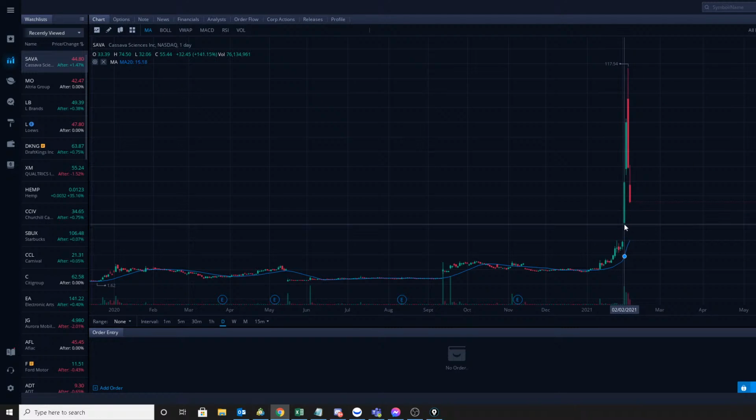So that news is what triggered the stock to go all the way up to hit these highs of 117.54, with the last couple days of it just kind of selling back off here. So I'm going to be looking into potentially buying this stock. I don't know what level, but I'm going to be paying attention to it. It has not yet reached a level where maybe I want to buy.